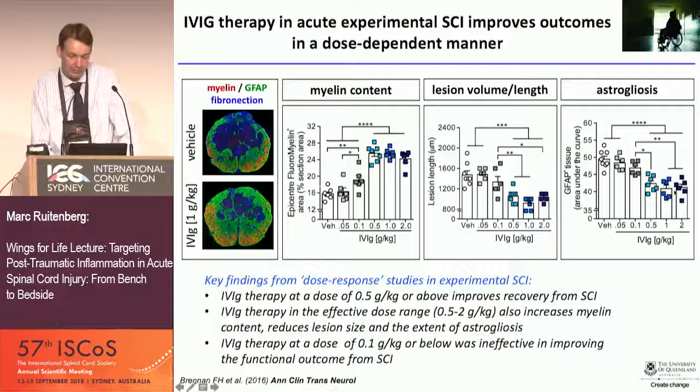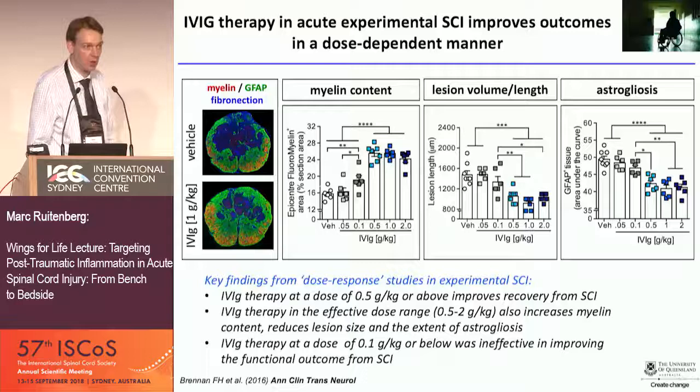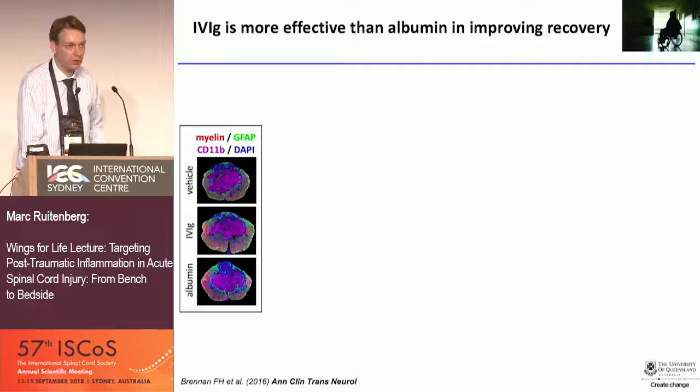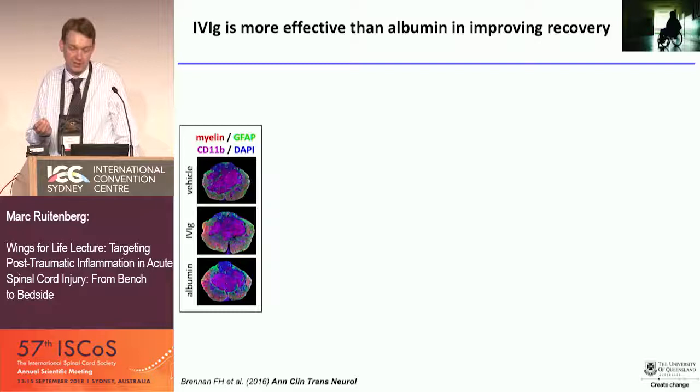Now, obviously, these animals are getting quite a lot of intravenous immunoglobulin. So it's 0.5 or 1 or 2 grams per kilogram, which is really a very high dose. But that's obviously what we use clinically in conditions as well. So we then wondered, well, how is IVIG improving the recovery of these animals? What aspect is it actually targeting? And this is still very much work that's ongoing.